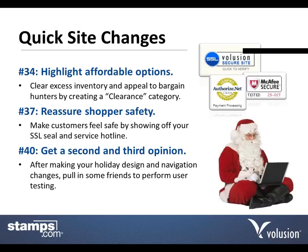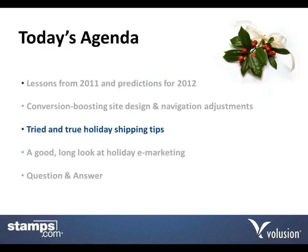It's really easy for us to fall into that mentality of, oh, well, I know my business and my customers and my products better than everyone else, which is usually true, but at the end of the day, we're not purchasing from ourselves. So we want to make sure that through user testing and getting these extra opinions that we really are doing ourselves a service by all of the hard work and effort that you're putting in to improving your site structure and design.